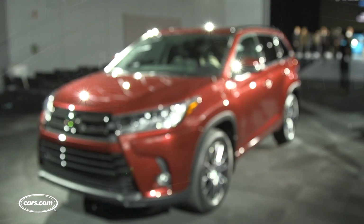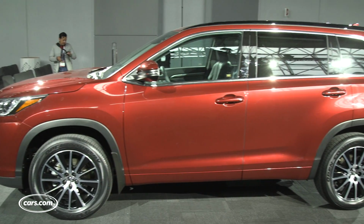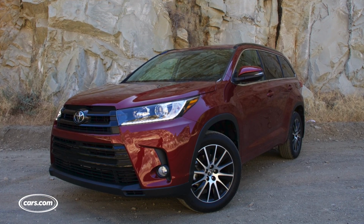The first time we saw this new 2017 Highlander was at the New York Auto Show. That was our first opportunity to see what this new vehicle is all about. But we have had one of our test drivers take this out on the road. And from his reactions, it doesn't sound like the engine is really providing as much fun and power as some of the numbers might make it sound like.